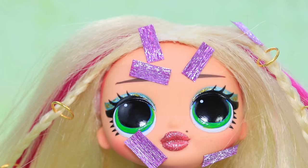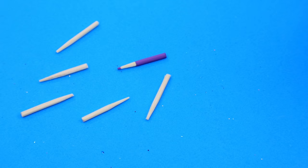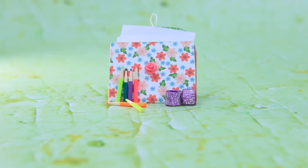Rapunzel is covered in pieces. Trim the toothpicks. Each skewer has its own color. Crayons are ready. This stationery kit will help her with her drawing.